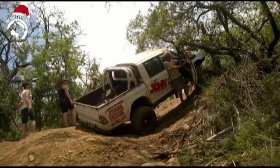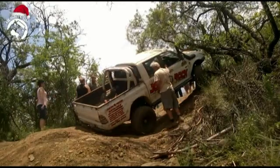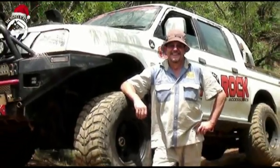After Uncle Johnny stopped his beast right next to this tree in this specific angle, we decided that this is a session where we need to take some photos and we cannot let this opportunity pass.